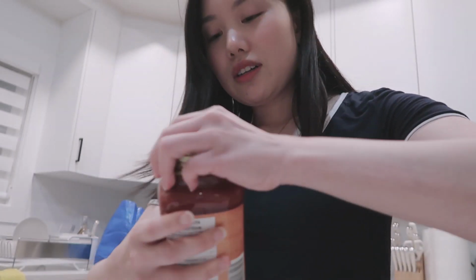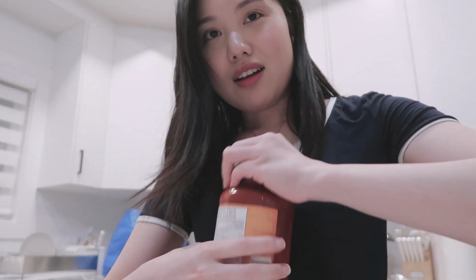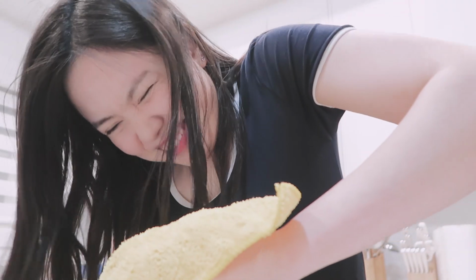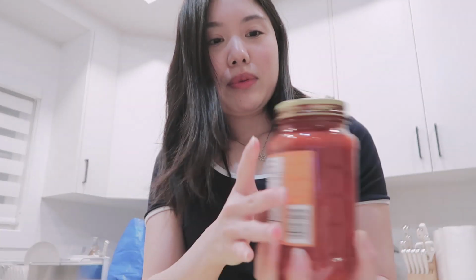I need to open this jar of 4 cheese sauce. Oh my god, I can't open it. Okay, I wet the towel. I need to work out. Oh my god, why can't I open it? I should have bought a bottle opener. Okay. Oh god, I'd have to put my whole weight on it. It smells so good. I just strained the pasta.